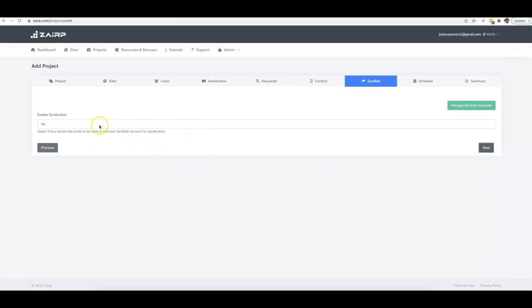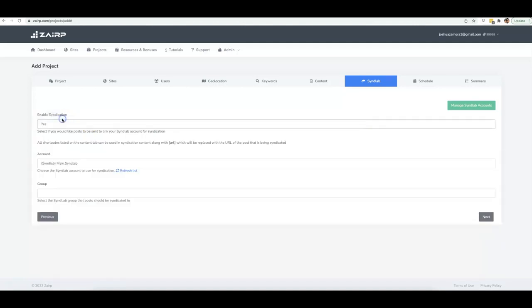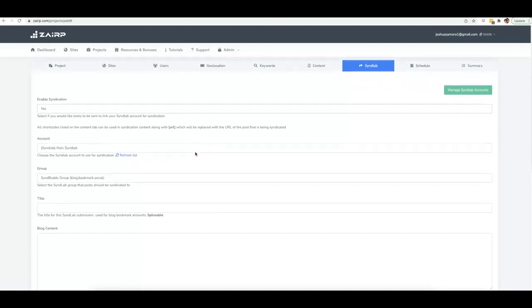And then here you can enable content syndication as well so that Zairp automatically syndicates your content for you as well. So I'll go ahead and click yes. And all of you that purchase Zairp are getting a free SynLab account as well. So we do have a tutorial video that will show you how to connect Zairp with SynLab so that every single time a post gets done for you, it automatically gets syndicated for you as well.